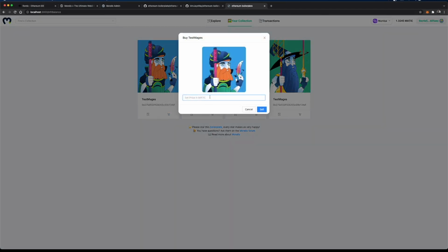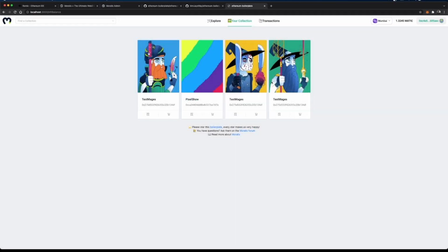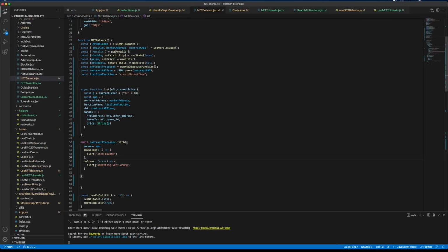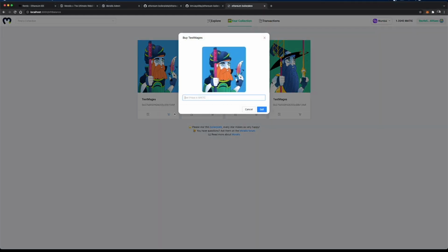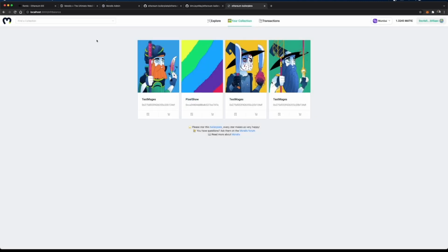Let's list this NFT. Let's list it for one Matic. Sell. Oh, we got an error. Let's just have a quick look on what that error is. So rather than alerting something went wrong, let's alert the actual error. Save that and try this again. This should give us an error again. Invalid big number. Are we not passing the right number?